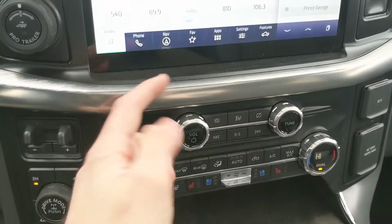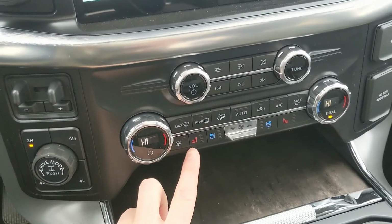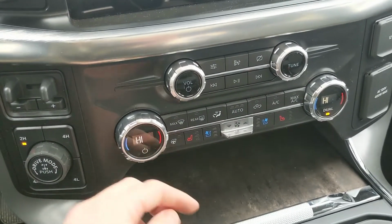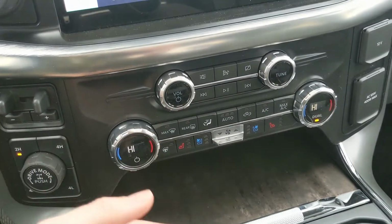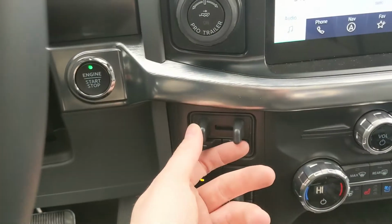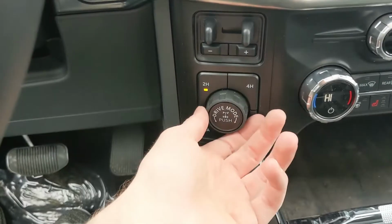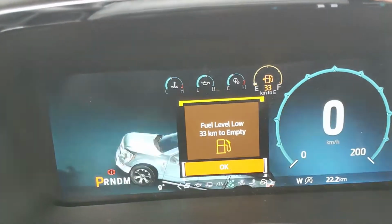Moving down from your screen, you have your media controls and your climate controls with dual zone front climate, heated and air conditioned front seats, and a heated steering wheel, so you can stay comfortable no matter the weather or climate. To the left of that, you have your Pro Trailer Backup controller, trailer brake controller, and 4x4 controls with 4 auto and a locking rear differential, as well as having drive mode selector here.